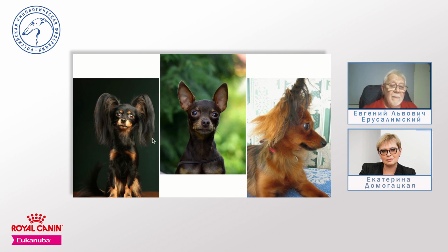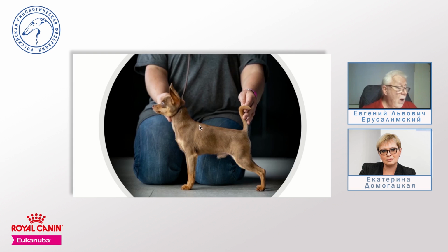Ears. Big, thin, set high. Erect, shaped as a high isosceles triangle, set slightly upward. In long-haired variety, may be slightly directed sidewards. Neck. Long, lean, carried high. Body. Top line moderately and gradually sloping from the withers down to the tail set. Withers slightly pronounced. Back straight and strong. Loin short, sufficiently muscled and slightly prominent.